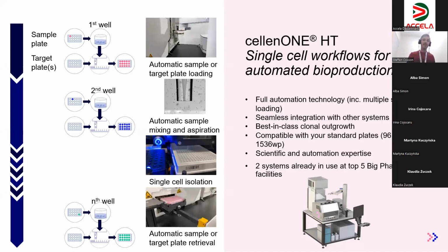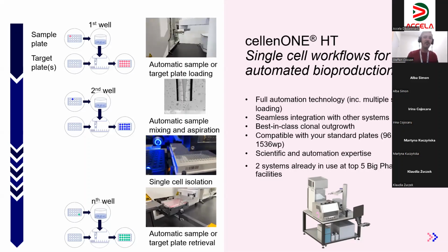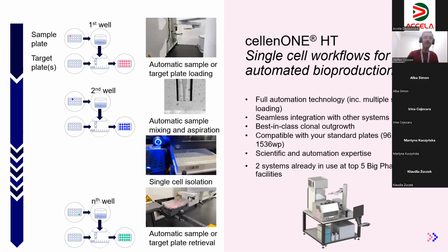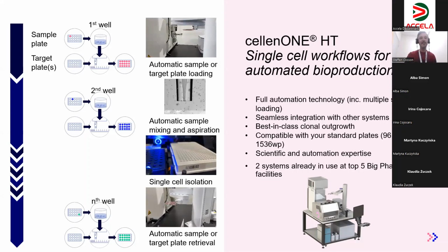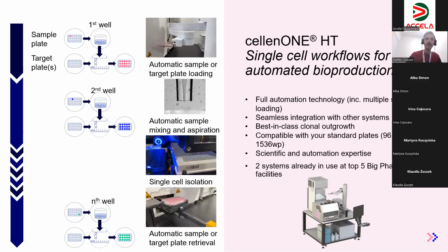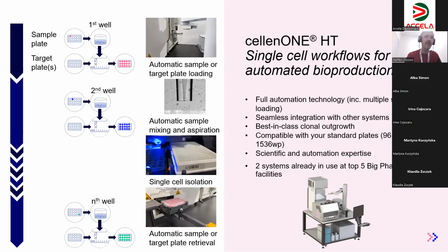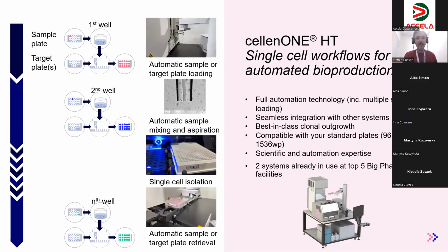So for example, what happens in such a typical workflow is you would start with a sample plate where you have your single cell suspension. That sample plate is fed to the cellenONE. The robot goes with the capillary into the first well, aspirates the single cell suspension, and then distributes and isolates a single cell in each of the wells of the target well plate that you want. Once you run out of sample, the system can get the sample plate back, you aspirate the cell suspension from the second well, and you repeat that process over and over. That allows you to have very high throughput cloning in your labs.